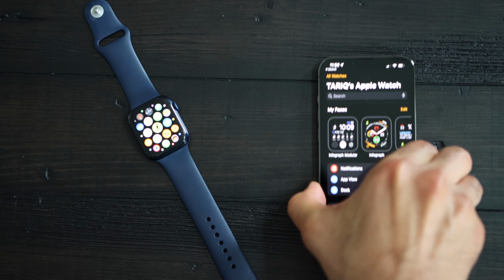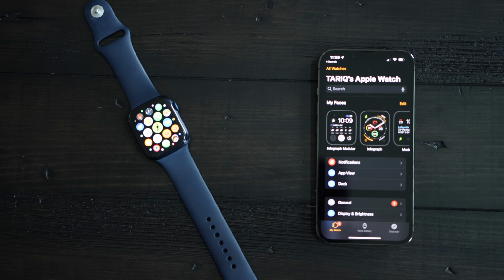So to simply start things off, the Apple Watch works only with the iPhone. So if you are an Android user, then sad to say, the Apple Watch is not an option for you.